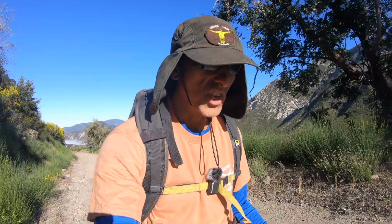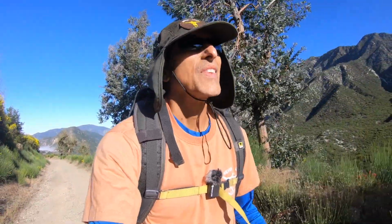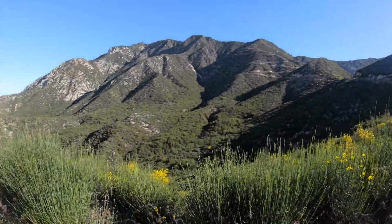but it'll give you a good workout nonetheless. On hikes like this where you don't have a lot of shade on the trail, make sure you don't forget your hat, sunglasses, sunscreen, and enough water to carry you through a hike like this. You don't want to run the risk of running short or cramping up or anything like that. So keep those essentials in mind on a hike such as this with hardly any shade out here in the mountains.